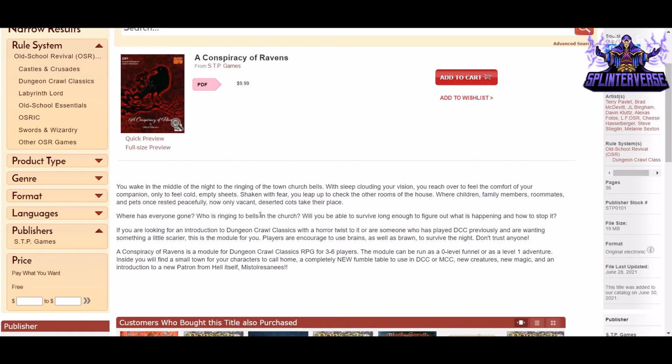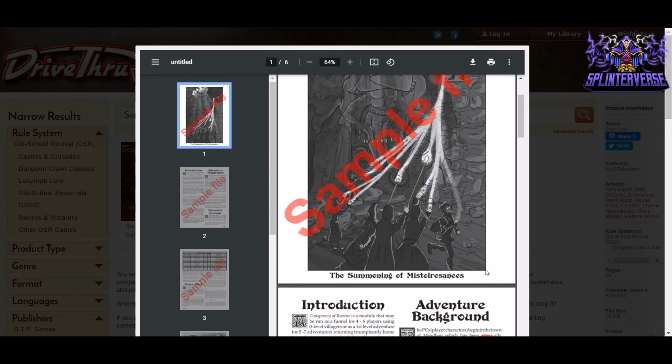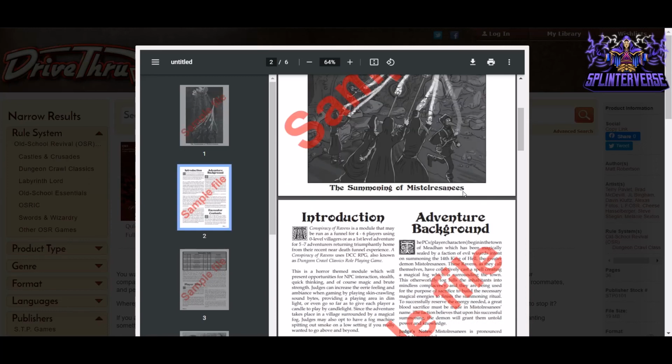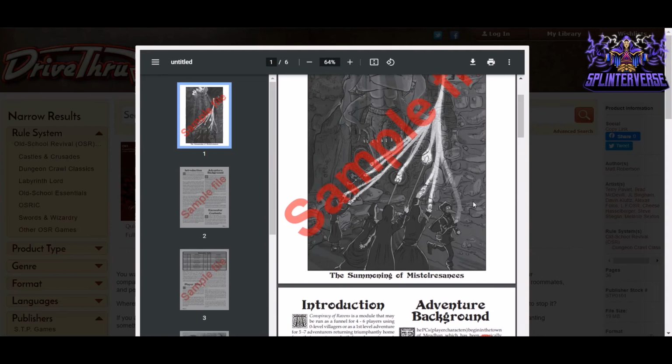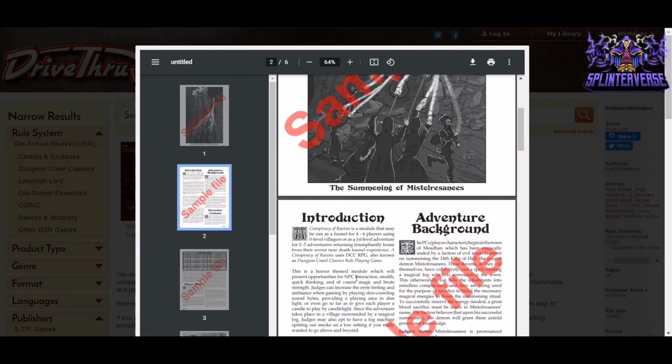And also, we had that earlier adventure from Demon's Guild with the church, so you could maybe combine those together for some fun. I know it was 5th edition, but again, conversion is possible. But let's look inside here. Oh, nice art. The Summoning of the Mistle Resones. I'm having a terrible time pronouncing things today, but summoning of that, whatever that is. Awesome. Looks creepy.